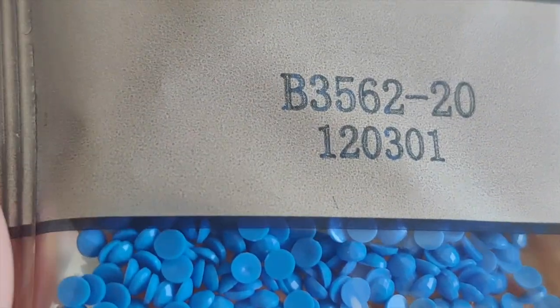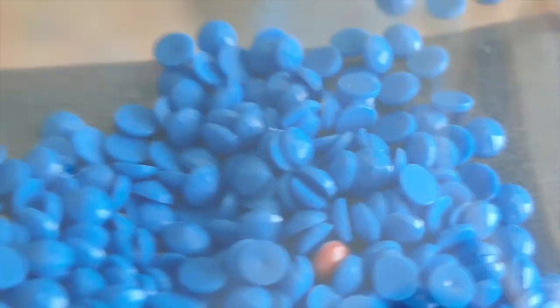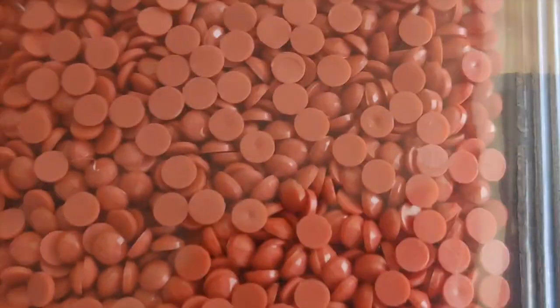Okay, so we are supposed to have 20 colors and we have 20 colors. There are no DMC numbers marked on the bags, but the numbers are marked on the canvas. So I'm happy about that. And so let's take a look at these.